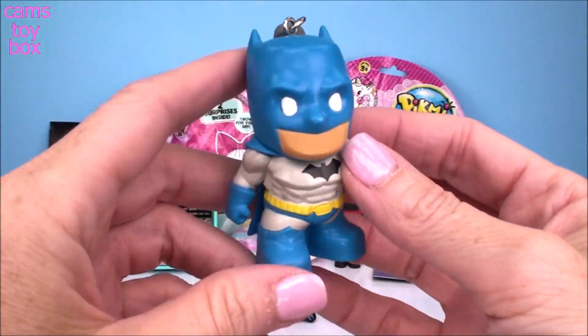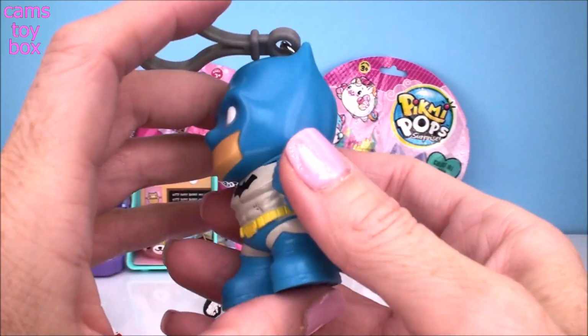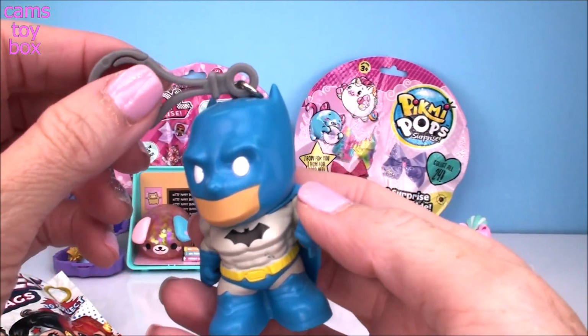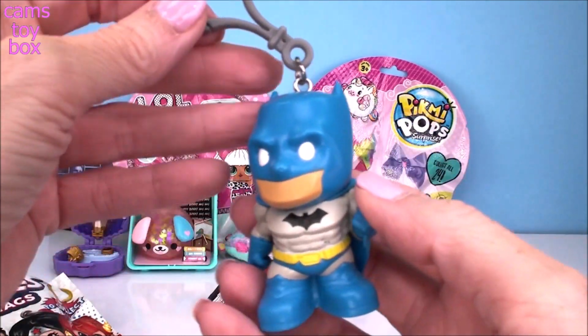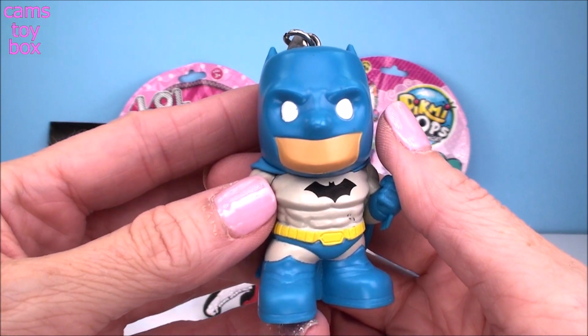Whoa, this is huge. We got the Silver Age Batman. He looks pretty awesome. It's kind of heavy too, guys, like really well made. Another keychain dangler. How cool is that? Oh my goodness, now I want all of them.